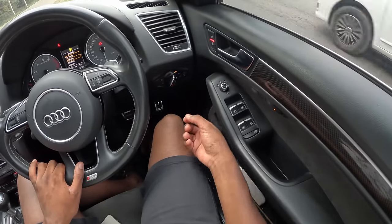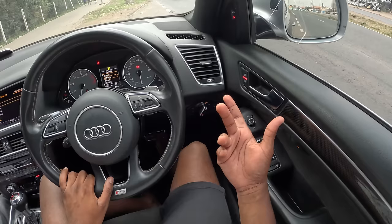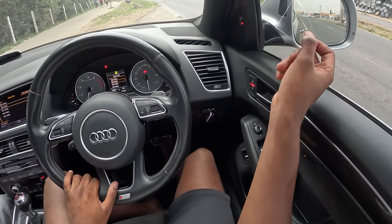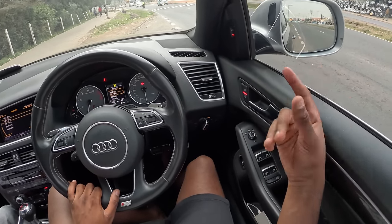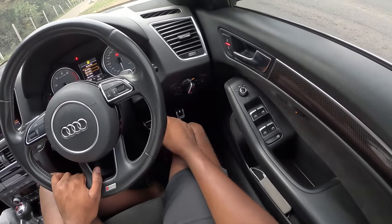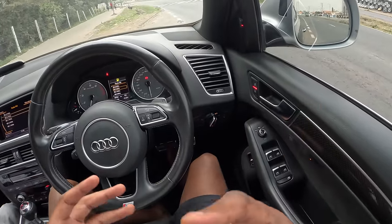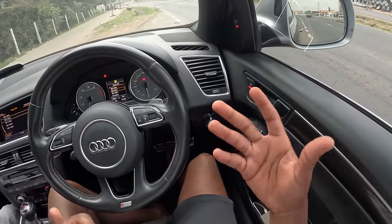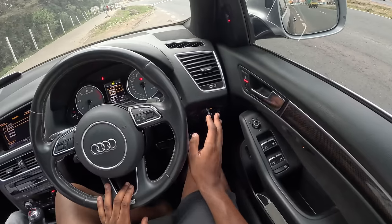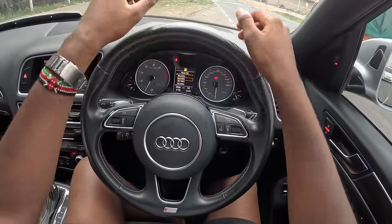Audis have a very interesting feature, a heated side mirror, which works very well in places like Europe where the side mirror might actually fog up because of the ice. And here you have the light controls currently set at auto. So if you are on auto, the vehicle will decide what are the best light settings depending on the condition you're in. I really like it at auto because when you drive through a tunnel, the lights actually come on automatically.